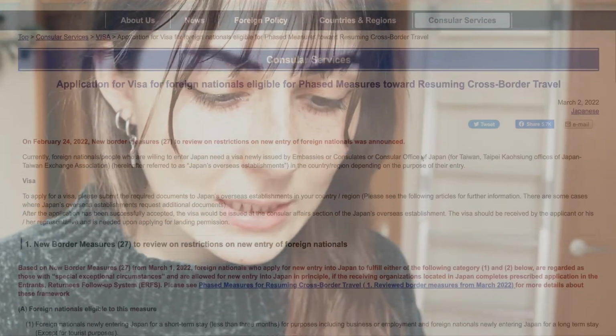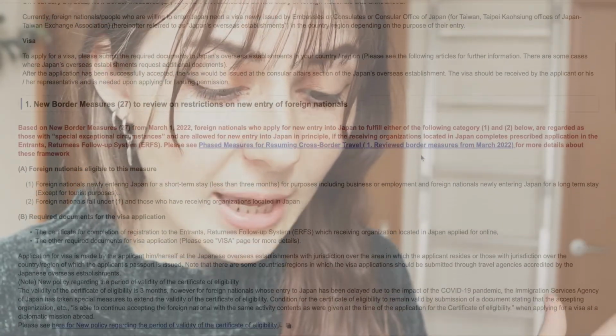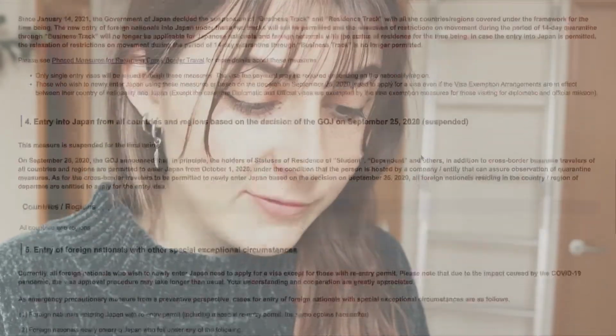Okay, so the ERFS system is basically a registration process to get a certificate for entering Japan for the first 3 months of your stay. I did some research, right? I told you about it. And the ERFS system was supposed to be something that you actually didn't really need to apply for, because while you were processing your working holiday visa application, it was just something included, which granted you a 3-month stay in the very beginning in case you are not eligible somehow for a tourist visa of 3 months.